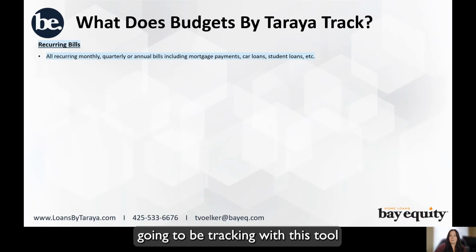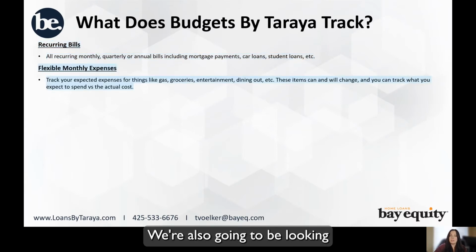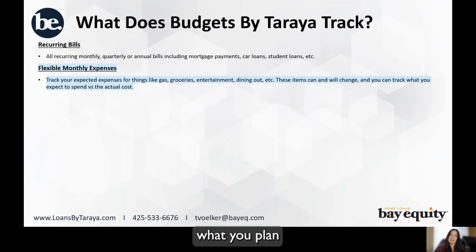So the first thing that we're going to be tracking with this tool are all of your recurring monthly, quarterly, or annual bills that are the same every single month. We're also going to be looking at your flexible monthly expenses. So we're going to track things that change from month to month, like gas, groceries, entertainment, dining out, saving, investing. These items can and will change, and we're going to track what you plan to spend versus the actual cost of what you're spending.